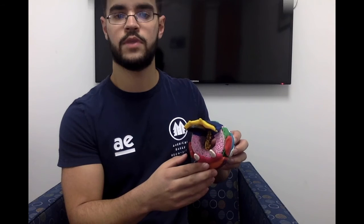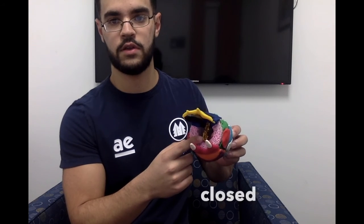The laryngeal vestibule, which is the tip of the spoon right here, on the larynx is attached to the hyoid bone by the hyoepiglottic ligament, and there are branches of the internal laryngeal nerve of the vagus nerve. They conduct sensory information for the larynx. This is when the vocal folds are adducted and closed.